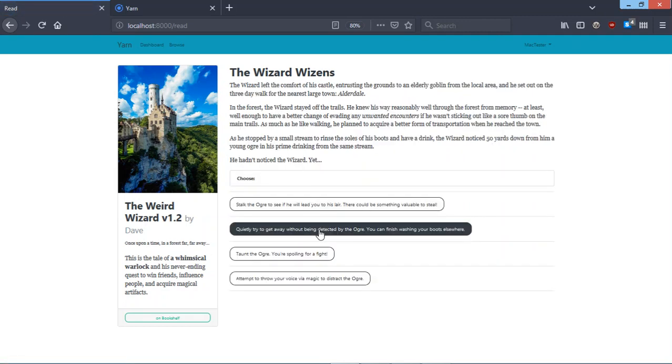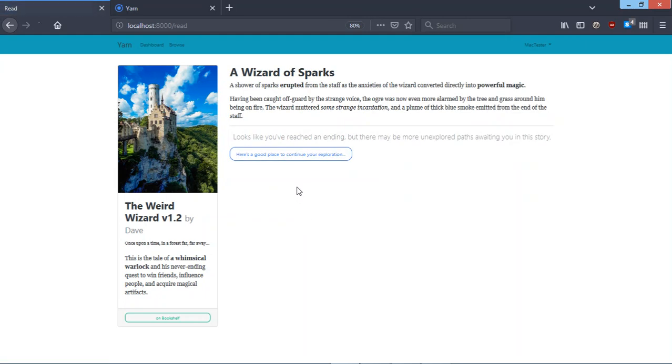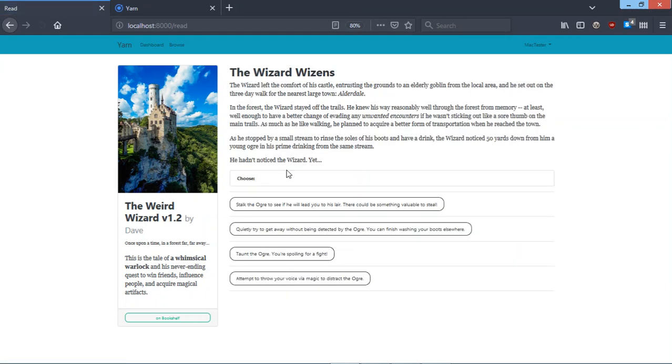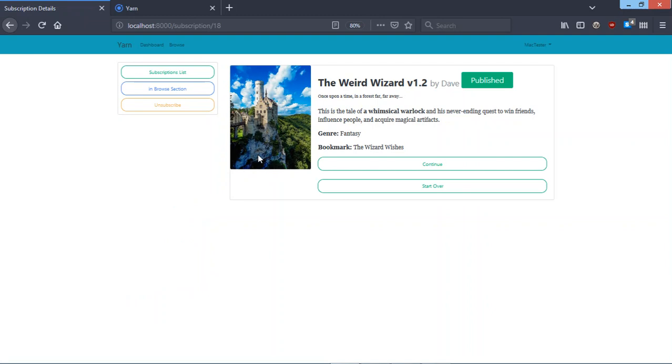So you can click this and then you can keep reading. And it will keep recommending until you have reached all the endings, and then it will stop giving you recommendations. So that is the web platform side of it.